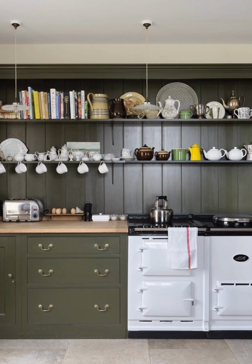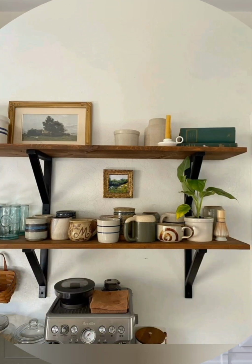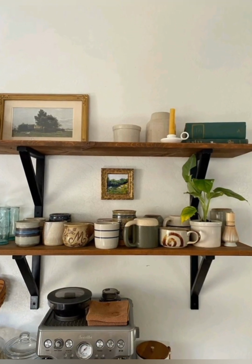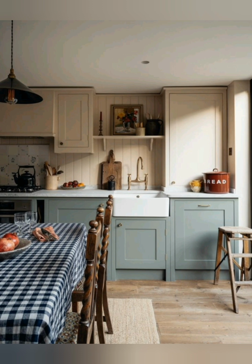Vintage cottage home decor is all about creating a cozy, nostalgic, and charming environment. Whether you are decorating a single room or an entire home, focus on soft colors, antique finds, and layered textures to bring warmth and personality into your space.